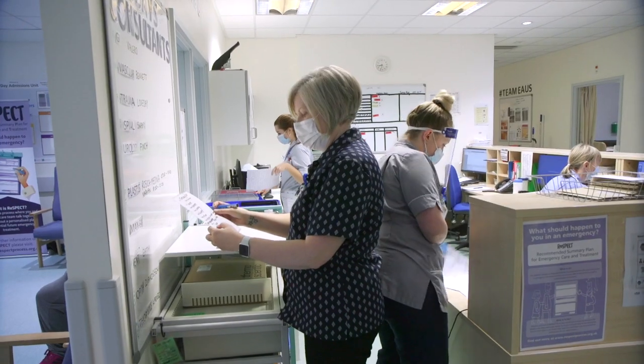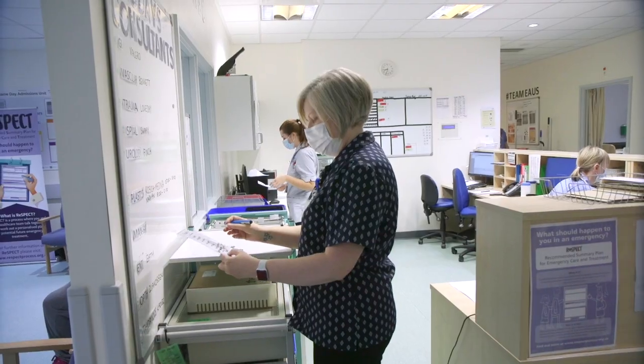Always something to do. The phones are always going. There's always patients, visitors, doctors coming up to the front desk, asking questions, wanting paperwork. I wish I'd have done this before I worked in the post office. I find it very interesting.